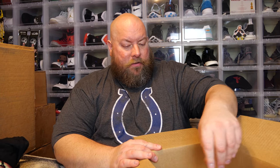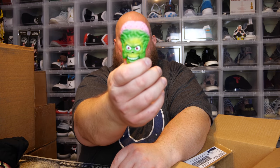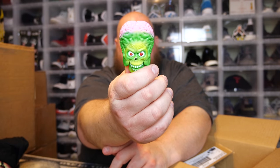Here we go. Let's do the item that fell out with the t-shirt. Now every month there's usually a little statue, plus a magnet that comes out. And we have, oh, this is from Mars Attacks, right? Yeah, I think this is from Mars Attacks. Pretty sure that's Mars Attacks.